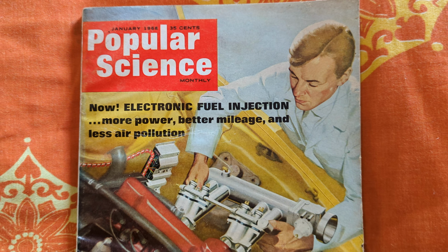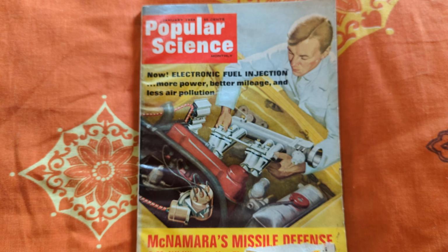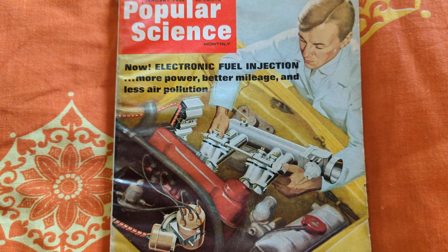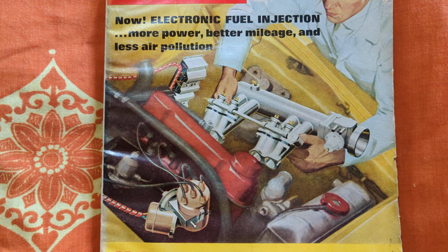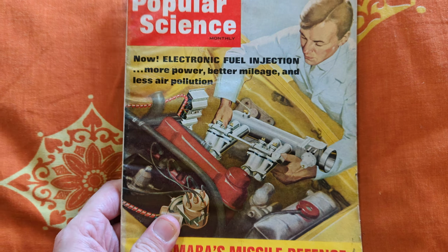Today we're checking out Popular Science 1968. We're starting out with a bit of retrofuturism imagery on the front, checking out the engine, pulling the stuff out. Damn if I know exactly what part that is. It doesn't even look like any kind of engine that I recognize. Is that where the cylinders are? Man, even cars have changed so much.